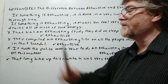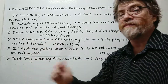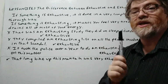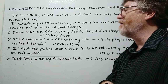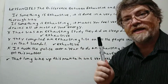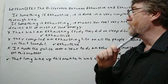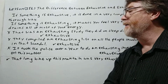Of course, with the X, this is where the student may make a mistake. So we see here with the X, this is wrong. That was an exhausting study they did on sleep disorders. Now, if you say it's an exhausting study, it means the study made you tired. What they really want to say here is that was an exhaustive study they did on sleep disorders, which means that it was a very thorough one. It was done in a very complete way. They covered everything. They didn't miss anything.